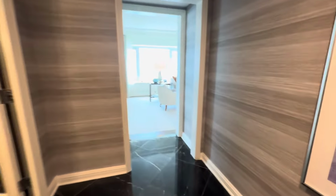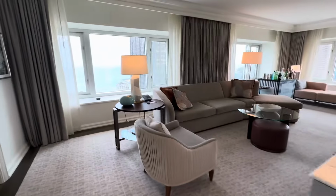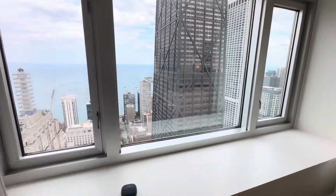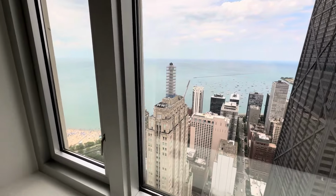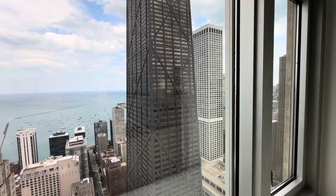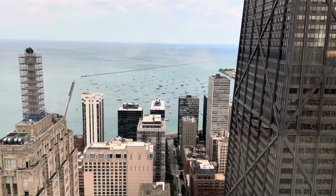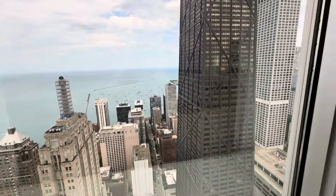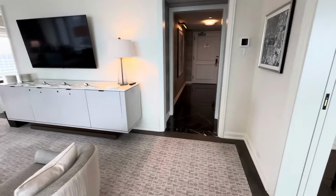Now let's come take a look at the main suite area, right? So this is the author suite, and it's one of the funner suites, I think, of the Four Seasons Chicago. As you can see here, you have a great view of Lake Michigan and the Hancock Tower, and yes, it is still the Hancock Tower, Water Tower Place. And out there, if you look at Lake Michigan, you'll see everyone out on their boats today because it is a gorgeous June day.